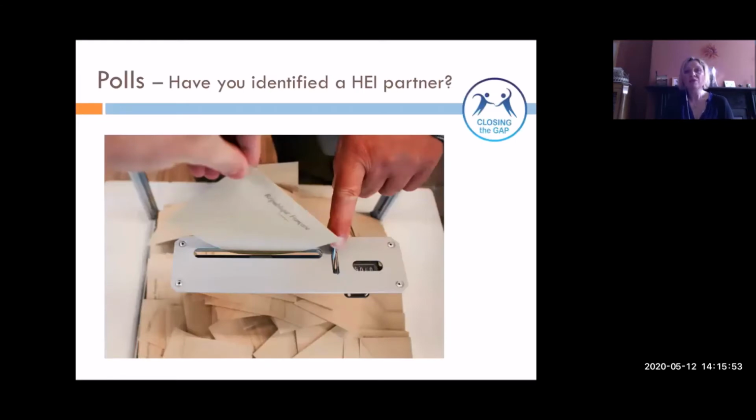So if you are from a third sector or other organisation, the next poll is, have you identified a higher education partner? And the purpose of this poll is for us to know whether people are looking to find partners, and then we can try and help people to find them. So I'll just hand over to Piano to generate the poll. There we go. So have you identified a higher education institution partner?